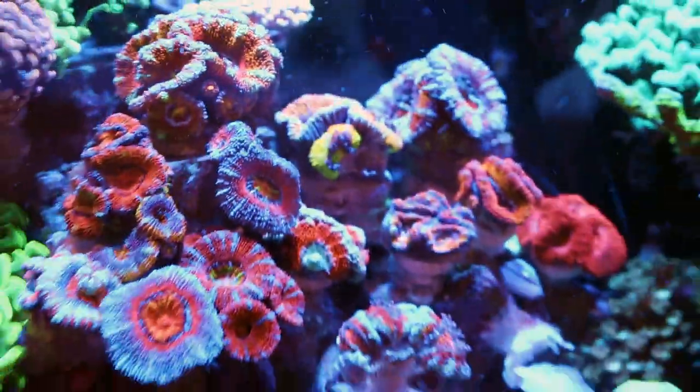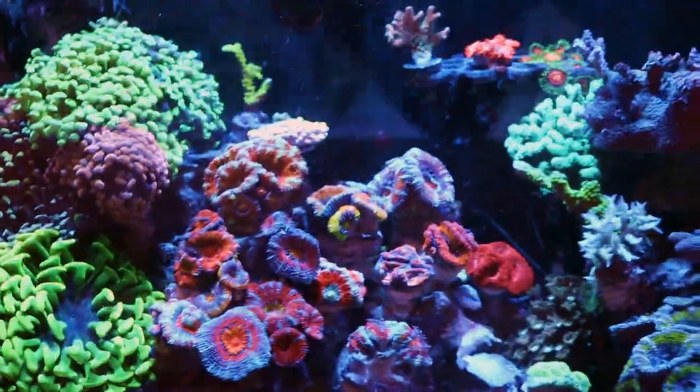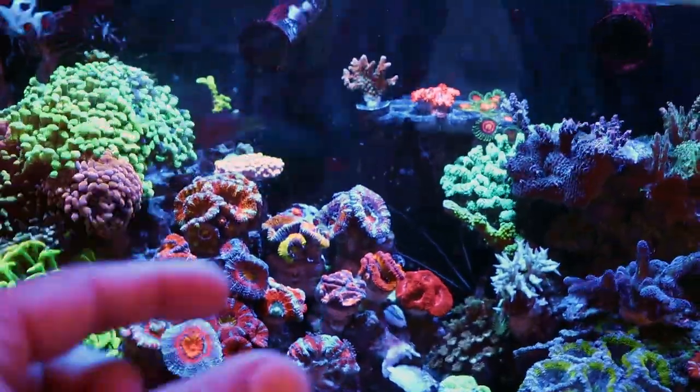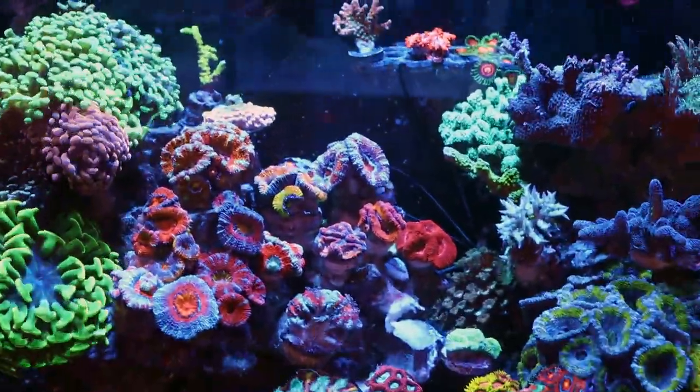But the cool thing with these sort of acans, with the exception of the acan echinata, you can group them together in these gardens. I think that's why I like them. And they get fat and puffy. They're easy to keep. They don't grow terribly fast. They're fun to feed. So I feed them this over here.